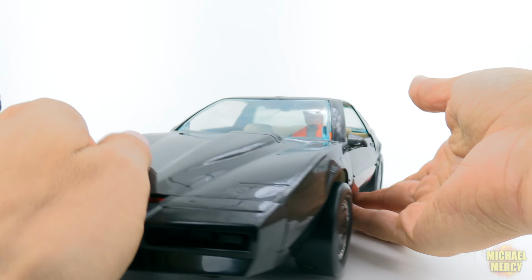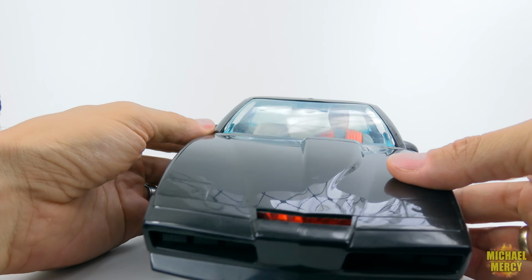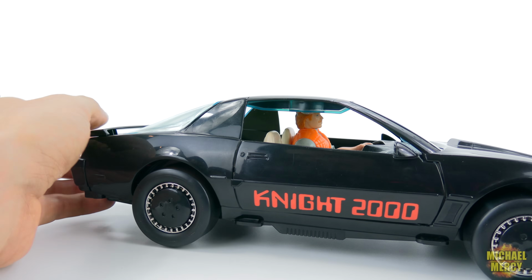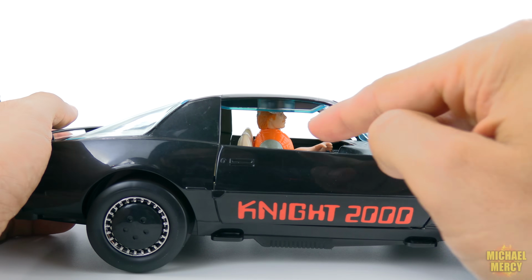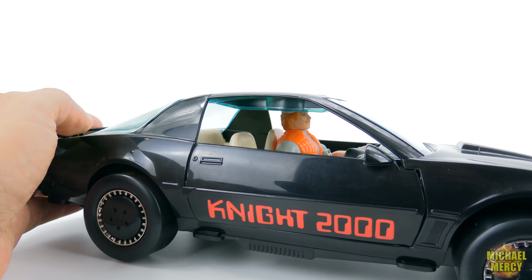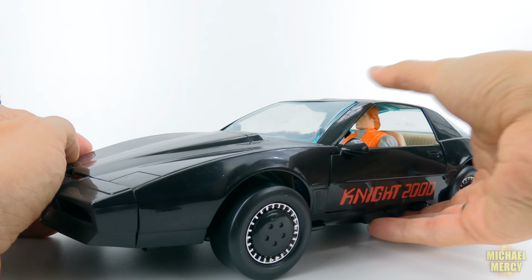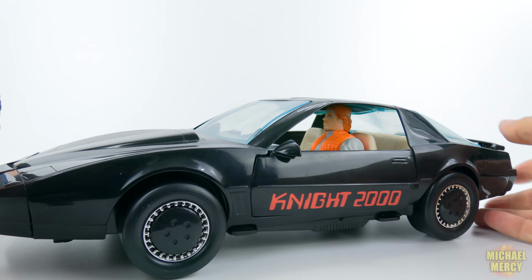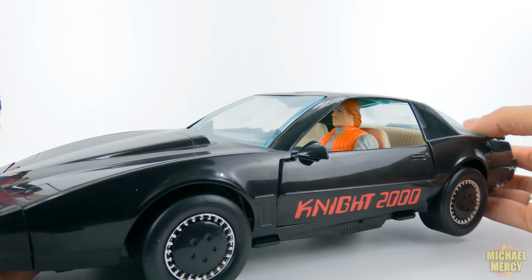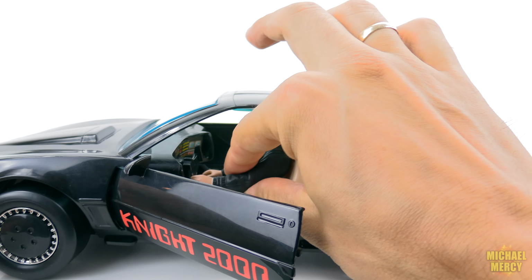So there you go. If you're looking for another vintage figure that will fit in a vintage Talking Knight Rider 2000, perfect match. They did make a car for Chuck Norris Karate Commandos. They made a Karate Corvette. So I'm guessing the Michael Knight figure would work well with the Chuck Norris Corvette as well. That looks really, really nice. But not as nice as Michael Knight himself.